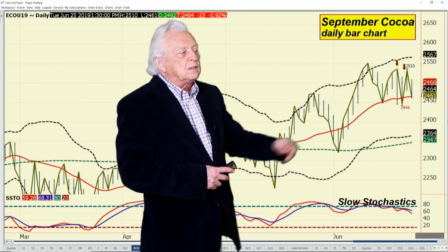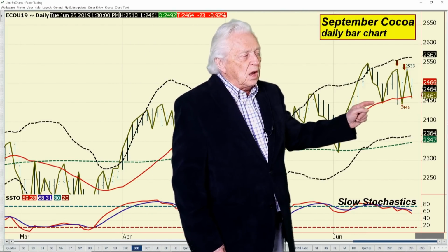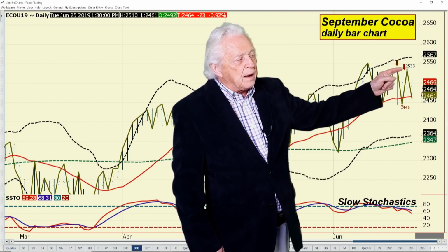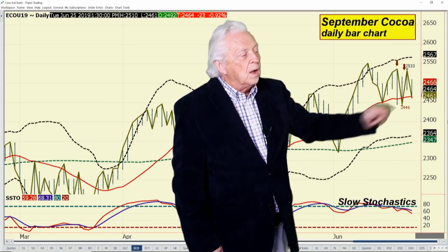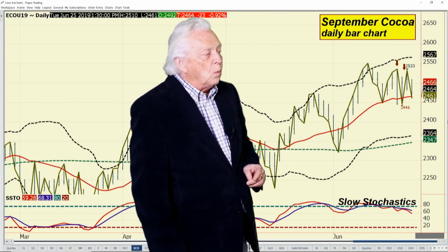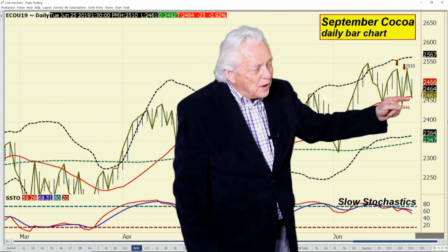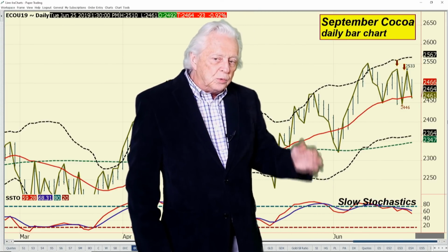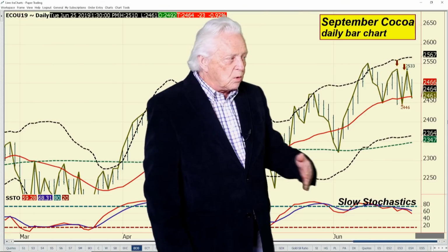In the cocoa market, the battleground is drawn. It's the 18-day average of closes. We've hit it a bunch of times. The pattern is lower high, lower low, but the settlement price is still what? Well, today it's underneath that 18-day average, and momentum's down. So on the close, the bears, in my opinion, grab control of the market.